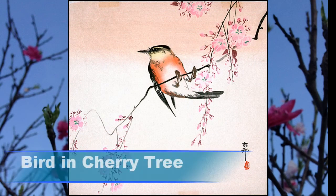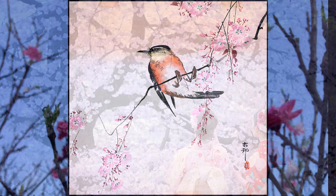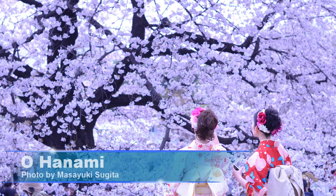Japan has more types of cherry trees than any other country, over 200 varieties in all. The most common variety is the cherry blossom tree with white blossoms. It is famous for the sakura snow that blankets the ground when the blossoms fall.